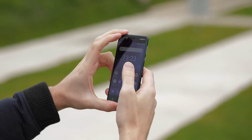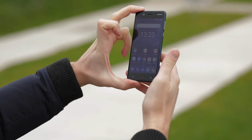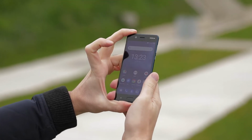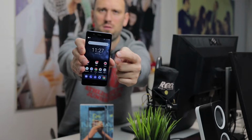So the display outdoors is right now on 100% brightness, and I'm not in direct sunlight, it's pretty cloudy, but as you can see, the display is much better visible than the display on Nokia 6. So Nokia 5 has a better display than Nokia 6. Also, the screen bezels are pretty thin on the sides.